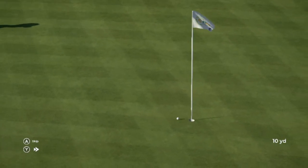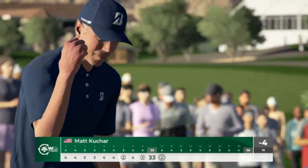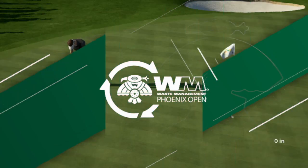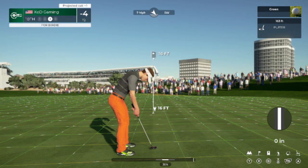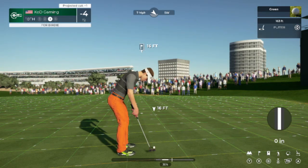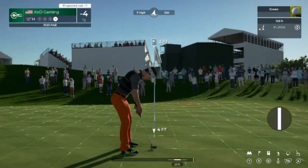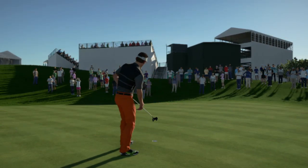Here's Matt Kuchar's shot. Oh, Rich, how good is that? Step aside, gents. This man's marching into the top 5. And back to the course with the live action. And this putt will take them to 5 under. Good stuff today, especially the short game has been really sharp today. Oh, just missed. This is a par putt. In she goes. Let's head to the next.